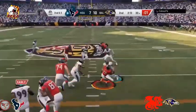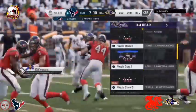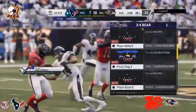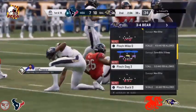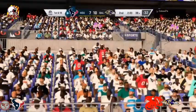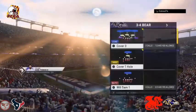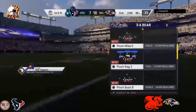Watson going to give this one to Miller. And he'll be brought down shy of the 40 at the 38-yard line. A gain of 5, good enough for the first down. A gain of 5. First down, Texans. 2 minutes remaining in the first half. 10-7, our score. So here's a 1st and 10 at the 38.